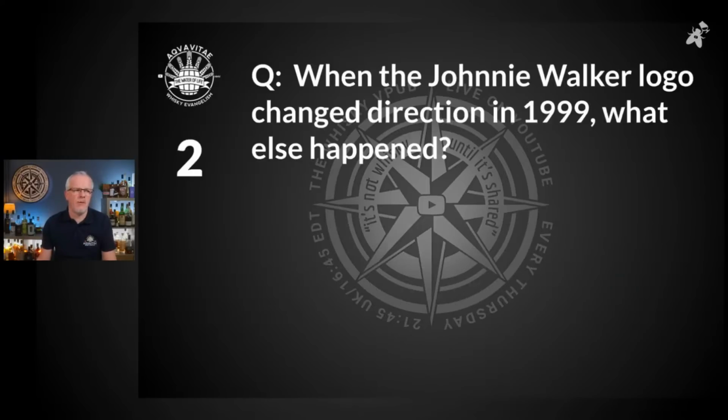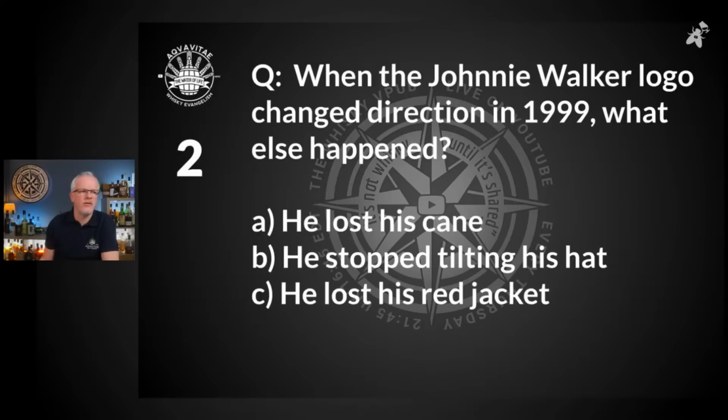Freebie to start with. Question 2, hopefully reasonably easy. When Johnnie Walker's logo changed direction in 1999, what else happened? This is a question inspired by the Dramface podcast. We released it today to members. It goes out on Monday to everybody else. Sorry it's taken us so long. But when Johnnie Walker's logo changed direction in 1999, what else happened?